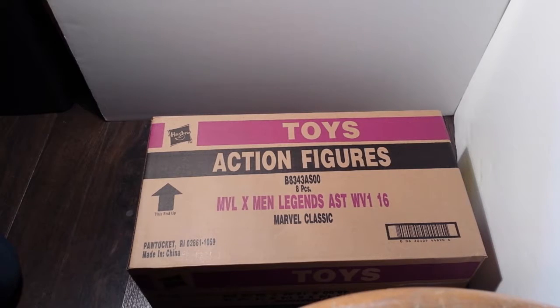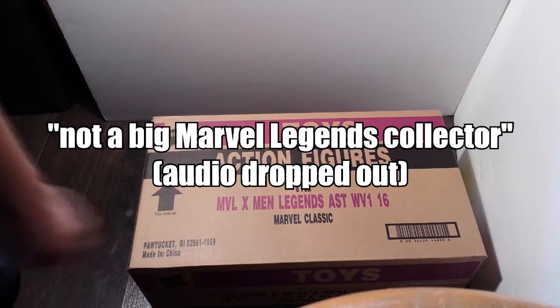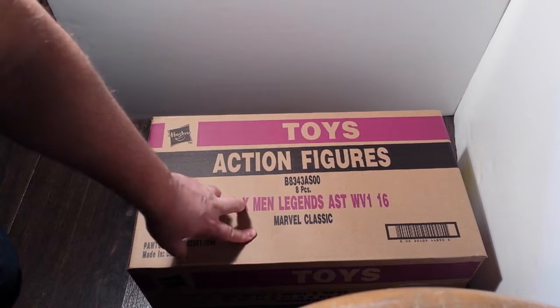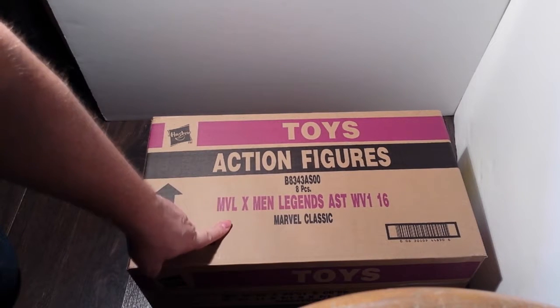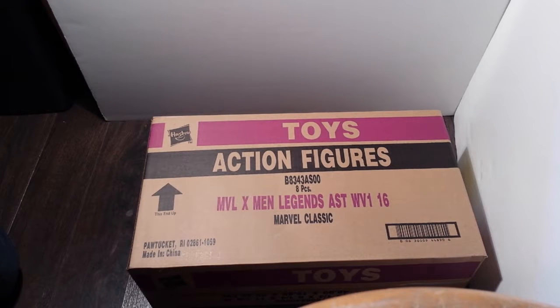Hello YouTube. So as you may know, I'm not a Marvel Legends collector, but I had to get on this because they finally are putting out some X-Men characters, and I do love the X-Men. So I decided to go all in and get the full X-Men wave. Not exactly the team I wanted, but it's pretty good.